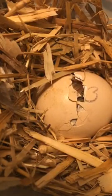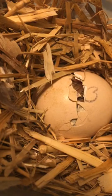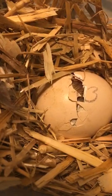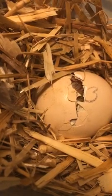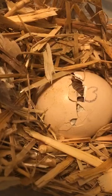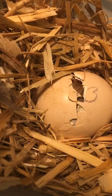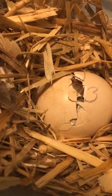Ooh. You're doing so good. It's so tired. Look how heavy it's breathing. Poor baby. So crazy. This one's a different color. I don't know whether it's going to be brown or red. Definitely not white. Oh, I heard the egg crack some. Oh, it's getting louder.